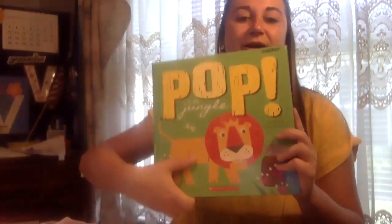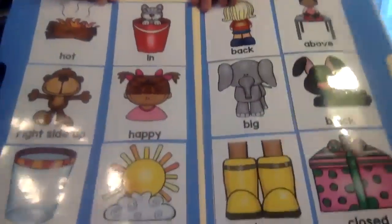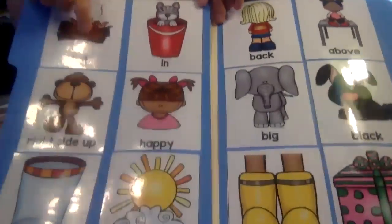All right, so there was my book of opposites in the jungle. So next I'm gonna show you some other opposites, and we're gonna match to their opposites. So here's my chart of opposites. So we're gonna start at the top here.